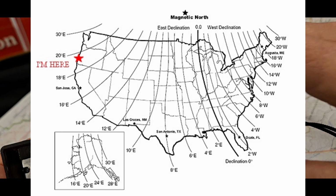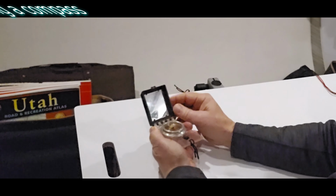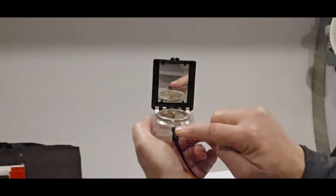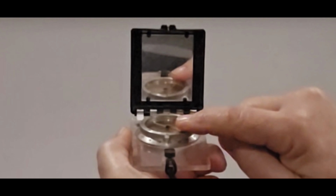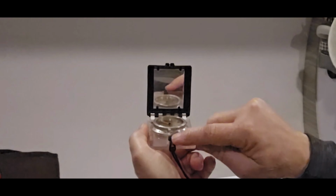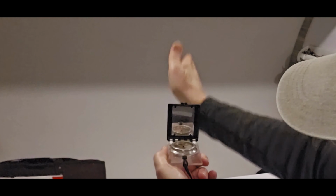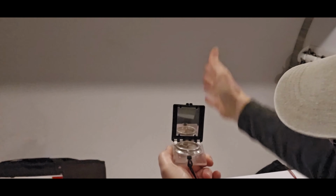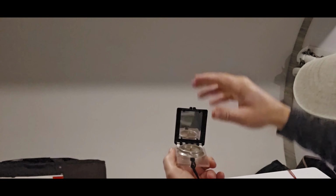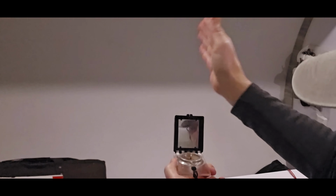The other thing that this type of compass has is a mirror, which is really nice because you sight into the mirror. You can see the compass face, the bezel, and the needle, and you can sight over the top of the crosshair to line yourself up with a mountaintop or some other feature. You can line up with that, and you can see the exact degrees to that mark.